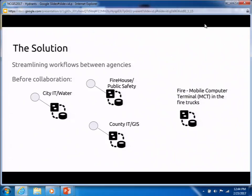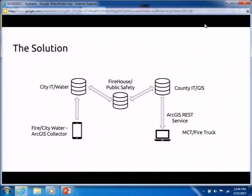Okay. Before, as you can see, we had four different hydrant data sets, and City Water maintaining their information all by themselves in their silo, and Fire doing their thing with hydrants, and County doing their thing with hydrants. Nobody really talking with each other or the systems communicating. And then we have the MCT terminals out in the trucks all by themselves, a static copy, not even being viewed, not being used for 5 years, hasn't been updated. So that's what we had before.